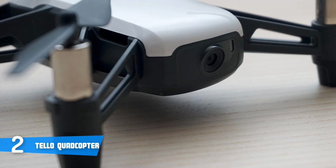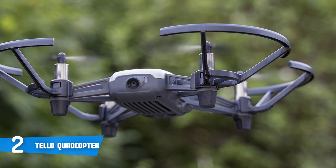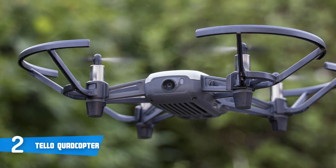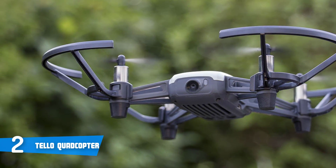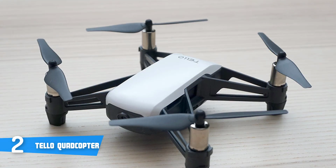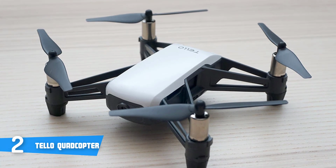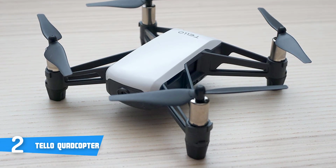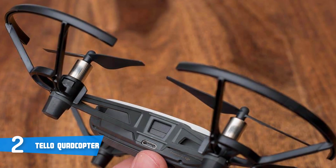Thus, when it comes to its aesthetics, this unit has a white and black combo finish, of which the white is dominant at the top, while the black is equally spread across its bottom part, and the propellers that are protected by the guards will shield the Telo from hitting into a wall or tree. In addition, at the front you will notice the small 5 megapixel camera that does a really good job in capturing photos and recording videos, so looking at it as a whole, this device looks definitely unique.